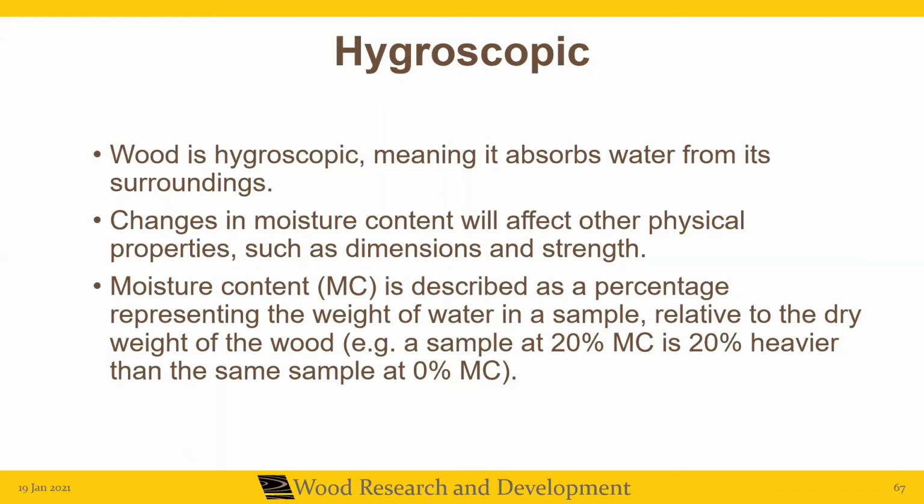This moisture content can affect physical properties in addition to dimension. Moisture content, for example, is described as a percent based on the weight of the structure, and wood can be 180% moisture content.